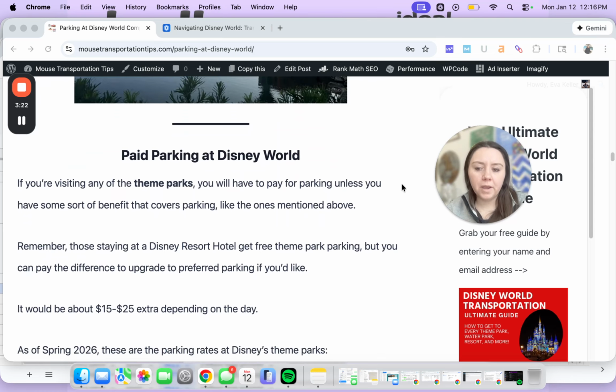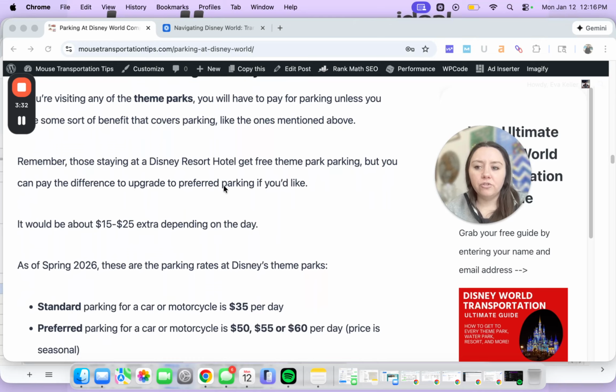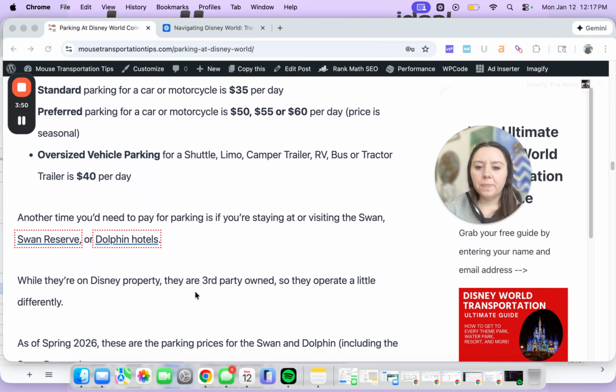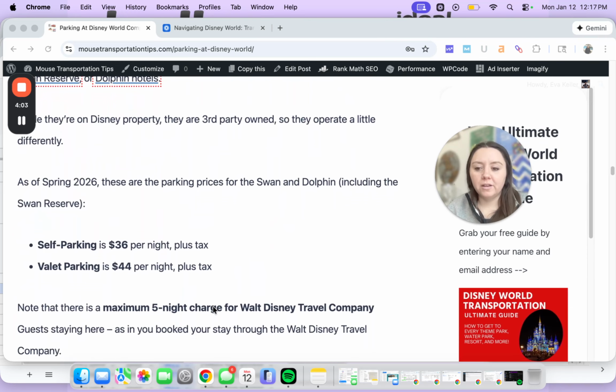And then some other paid parking situations. If you're visiting any of the theme parks, that is paid parking unless you qualified for any of the things that I mentioned previously. And they do have preferred parking, which is generally like $15 to $25 extra. It depends on the day. They do surge pricing. But as of recent, this is the pricing if you don't qualify for any of the free parking. And then parking in general for the Swan and Dolphin, if you aren't able to get it validated, this is their most recent pricing.